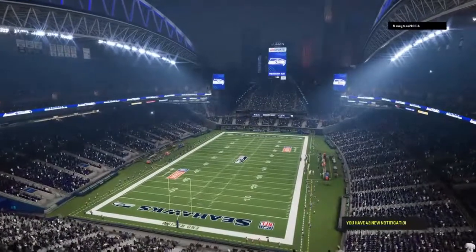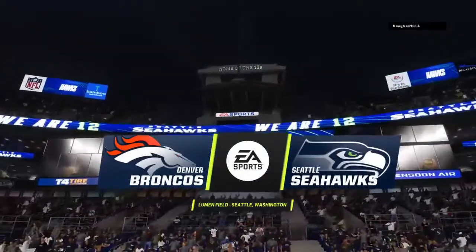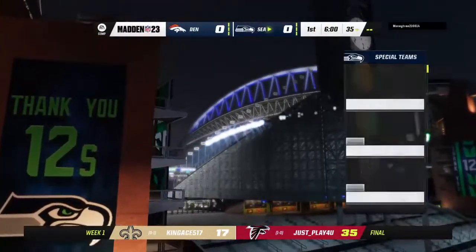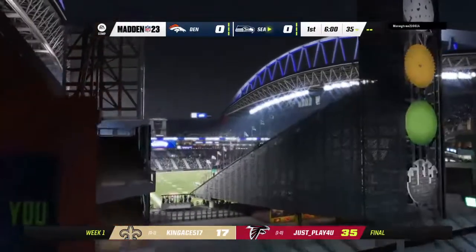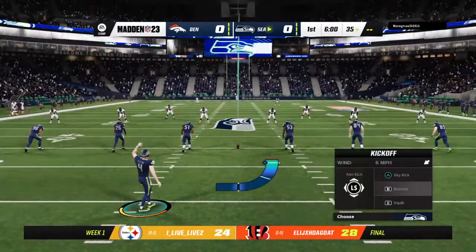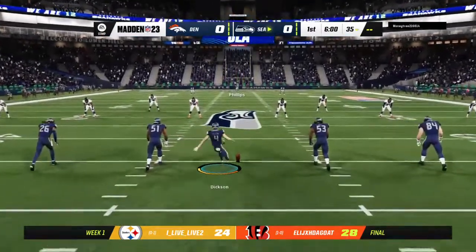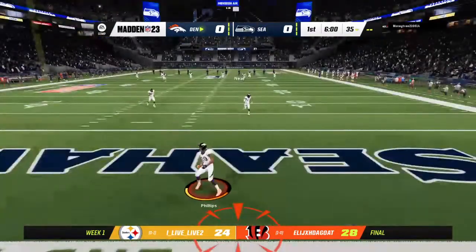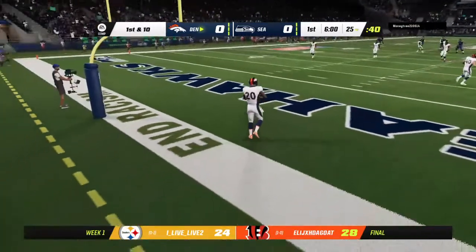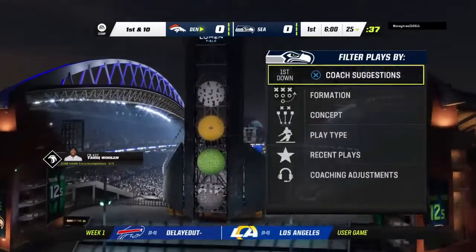Renamed in late 2020, there's a look at Lumen Field here in Seattle, Washington. Tonight, it's our first Monday night game of the new season, and we've got a good one coming up between the Denver Broncos and the Seattle Seahawks. The first of two here on a Monday night, the opener for these two teams as we're underway on EA Sports. And they will not get a chance to return this one as it's through the end zone for a touchback.